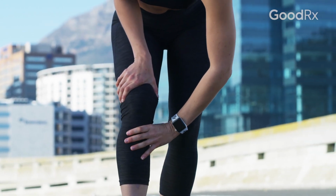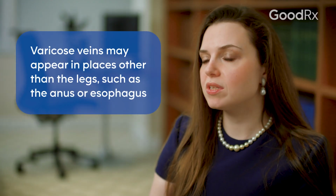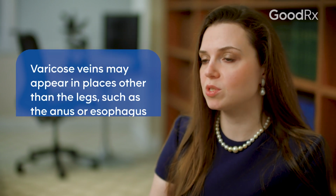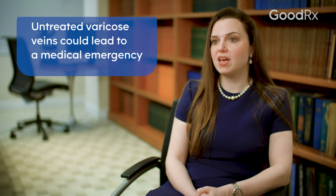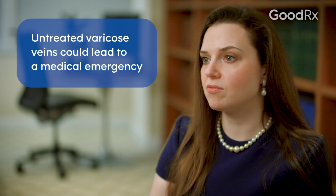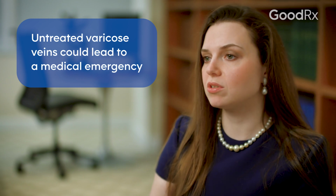And in certain areas, such as hemorrhoids or varicose veins around the esophagus, they could even bleed at times of increased pressure. Therefore, they should be treated because in certain situations, the bleeding can be dangerous, such as around the esophagus. You could have an upper gastric bleed, which could lead to a lot of blood loss. On the legs, they generally don't tend to be as dangerous.